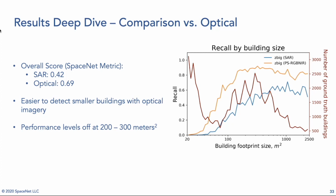And this really should not be surprising, right? We know that computer vision algorithms are designed to work with optical data, and this is really why we built this data set and challenge. We want to see how computer vision algorithms can handle SAR data, and also incentivize research and development to start to improve SAR specific techniques to work in these settings.